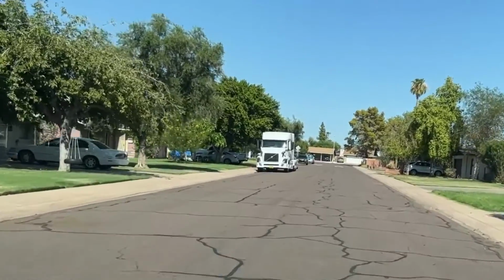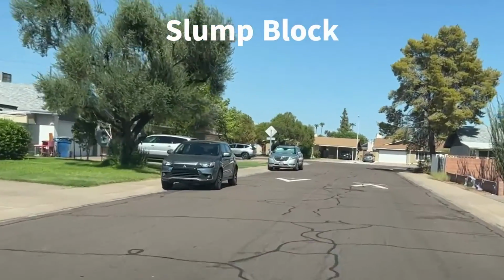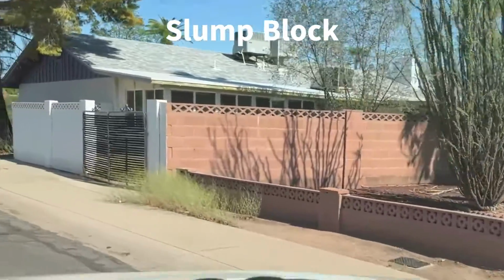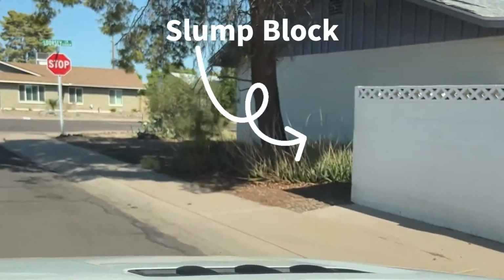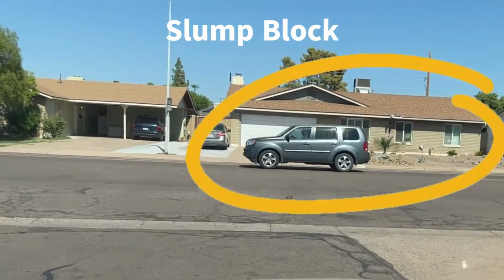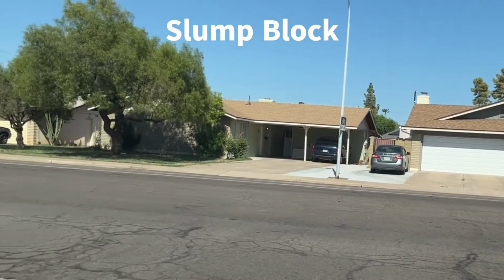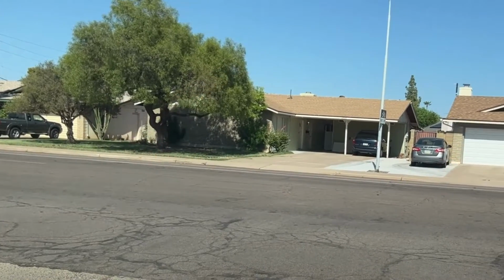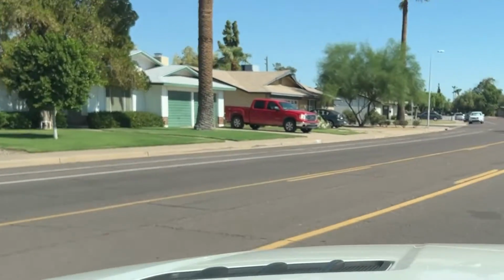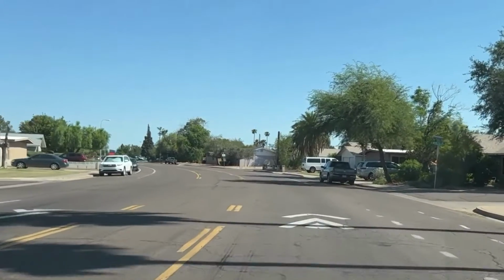You'll see older trees and a lot of slump block homes. I'd never seen a slump block home until I moved to Arizona. This is an example of a slump block home. And some people stucco over those. Like you can see this one is actually painted. It's almost like a brick home. You can see the one in front with the white garage and the brown roof. That is considered a slump block. The one to the left of it is a slump block. So very, very common. Most people do have block walls in their backyards, not only in this area, but in most areas of Phoenix.